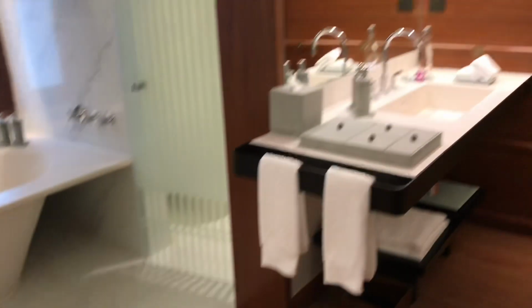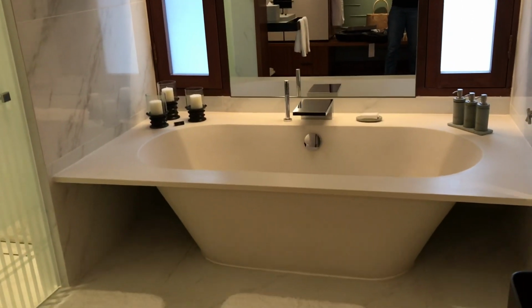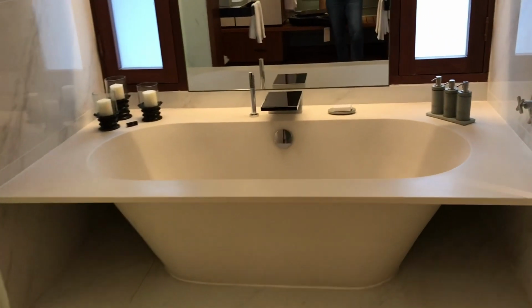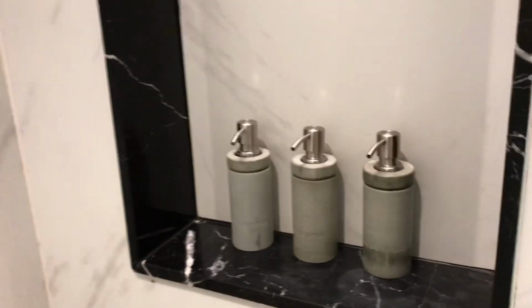There's another one there. If I feel like I don't want to use that sink, I can use this one. And I also plan to use this just to soak myself for hours over here in this tub. Look at that, guys. And yeah, there are 2 showers. Oh no, this is the toilet. Look at that. And this is the shower. I have everything that I need in this room.